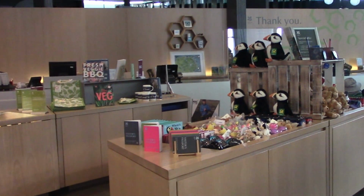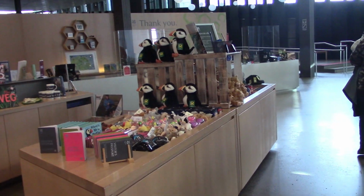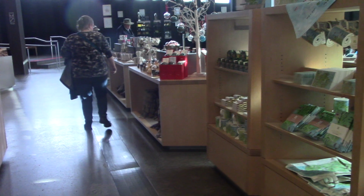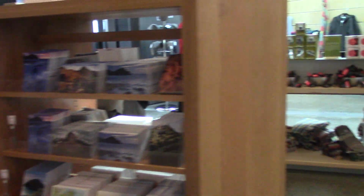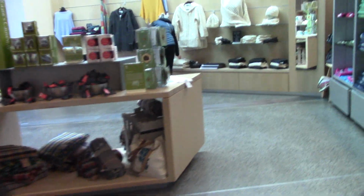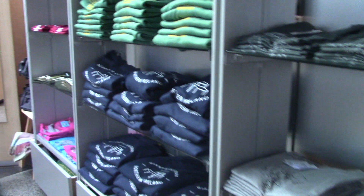And of course, we have the traditional gift shop. Not too bad compared to some of them that are full of junk. This one actually has some decent stuff in it.